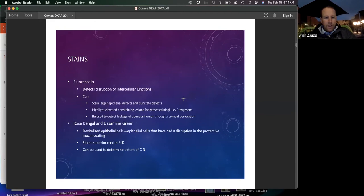Stains will come up occasionally, looking at whether they stain devitalized cells or actual disruptions in the intercellular junctions between fluorescein and these other two.